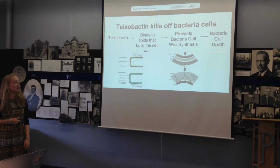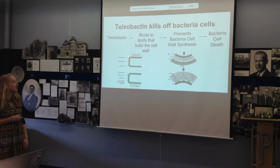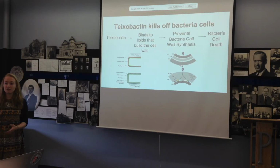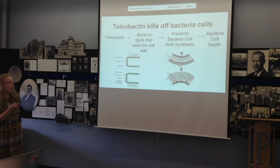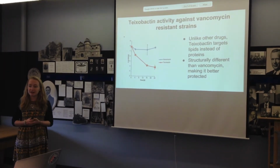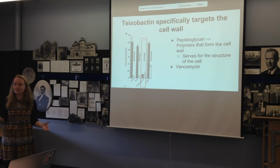But essentially, there is no structure, which means there's no function, which means cell death. I also just want to remind you that this is only happening in gram-positive bacteria right now. The gram-negative bacteria, which has more layers, as you can see over here, is not being targeted because, well, more layers. And now they're looking at what is happening with teixobactin and vancomycin. As you remember over here, teixobactin is being compared to vancomycin, and they have the same levels of peptidoglycan. But what makes them different?